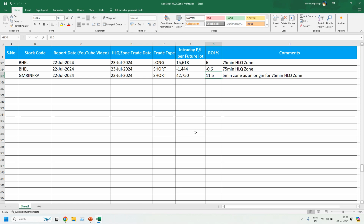We already saw previously on the election results day, we got good profits. Today on the budget day also, we got the profits. That is the power of the high liquidity zones. So 42,750 could have been your profit. It could be even more if you would have used a 1 minute trailing stop loss. But okay, this itself is very, very good enough.